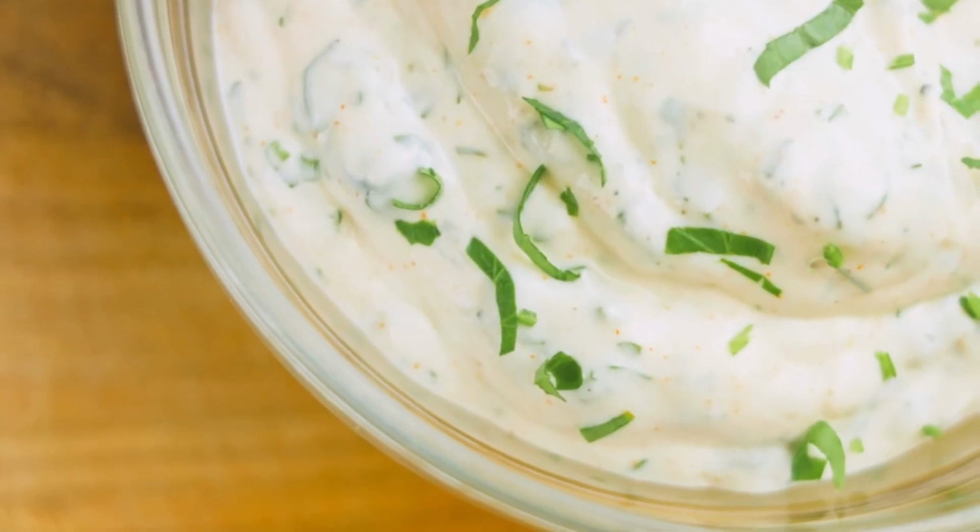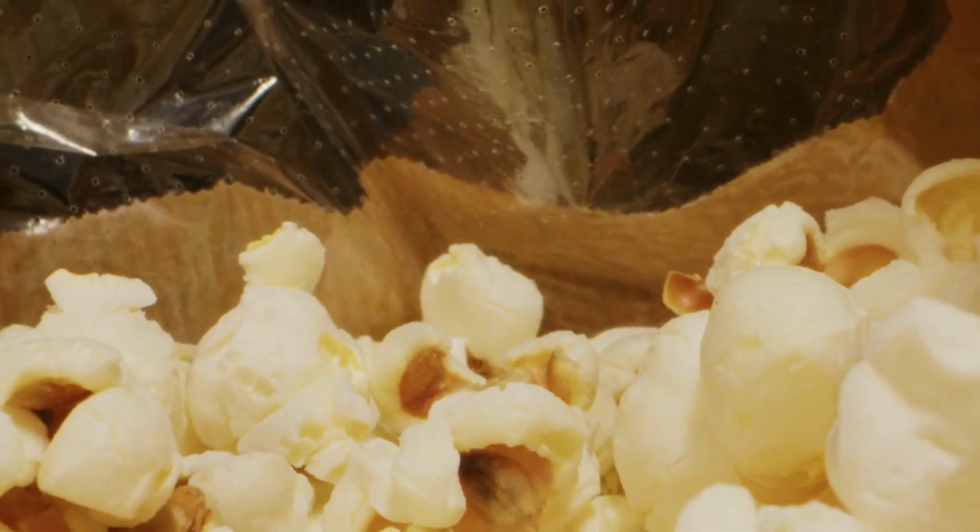Next, we have ranch popcorn. Combine powdered ranch seasoning with popped corn for a zesty twist.